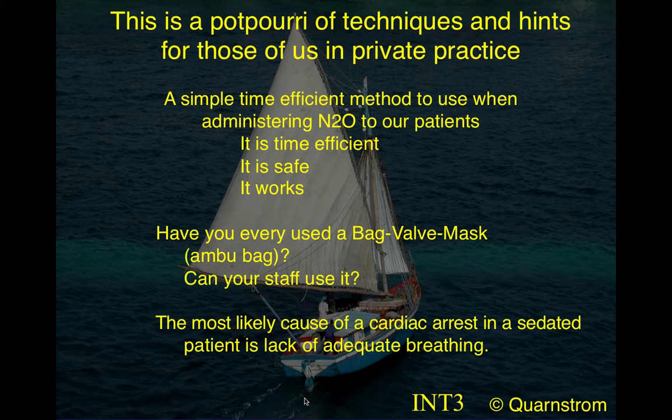I asked dentists, how many of you have ever used your bag valve and mask? We're all required to have them in our office. We called them bamboo bags when I graduated. The important thing is, have you ever practiced with it? And can your staff use it? Usually the dentist is the oldest one in the office and the one most likely going to need to have somebody do rescue breathing for them, other than possibly patients that are sedated. So I practice on my staff once a year to be sure that I still have the skill, and I require them to practice on me once a year. The most likely cause of a cardiac arrest in a sedated patient is lack of adequate breathing. So it is important we know how to assist breathing.